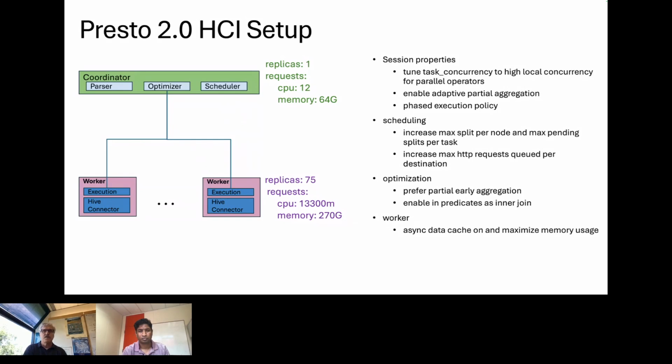Optimizations, we do prefer partial early aggregation in the Presto compiler, and we also enabled rewrites such as rewriting in-list predicates as inner joins. The last one is very important. As Ashok pointed out, we turned on the async data cache, and maybe I'll show you a few numbers, how that was beneficial.